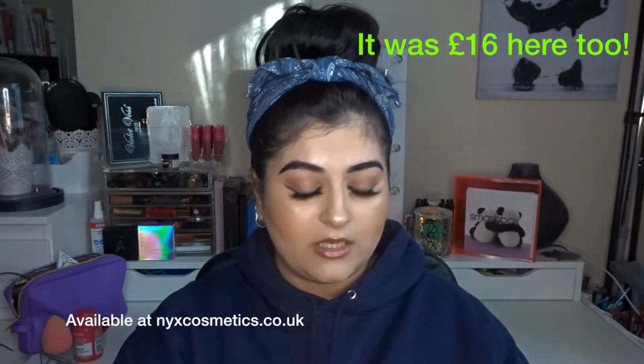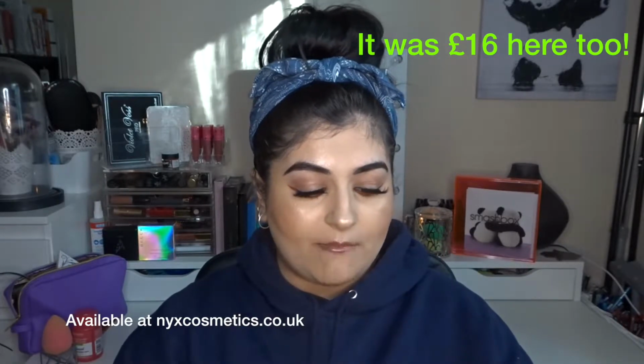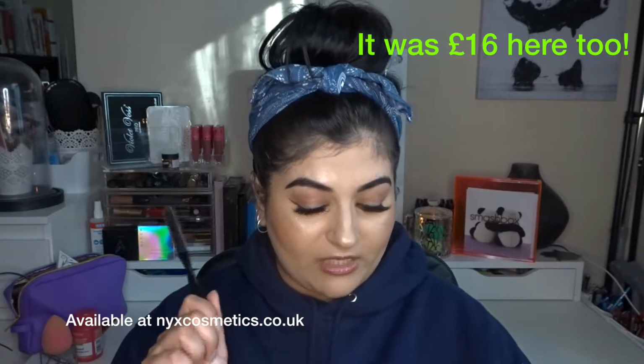This brush was not cheap. I think it was like, I want to say $24, $25, which worked out to be about £16. So I don't know how much this brush is here. It's fairly soft. I think it'd be perfect for highlighter. I'm sure I've got plenty of highlighters that could do with a slightly harder bristle, so this would be great for that. But I'm really excited because I actually haven't seen this brush here. I could be wrong, but I haven't seen it in Boots yet, so I'm quite excited to use this brush.